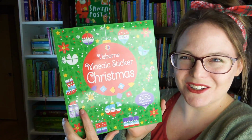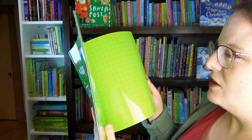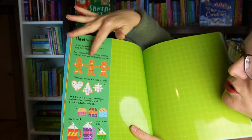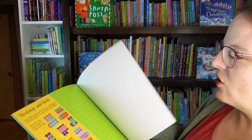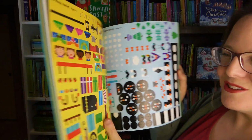And last, one more, Usborne Mosaic Sticker Christmas. And this one looks like so much fun. So this has different scenes in here, and it has directions on the side where it shows you what to make in the boxes. Back here, and then it has all the mosaic tiles in the back. So this one looks like so much fun. So that's probably for an older child as well.